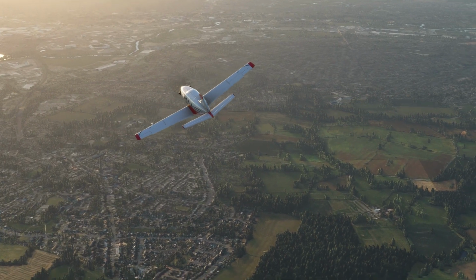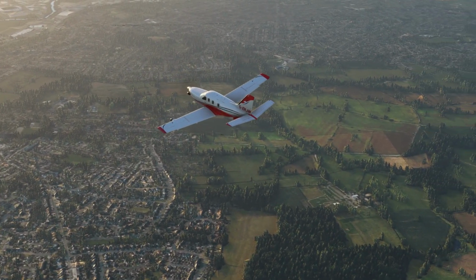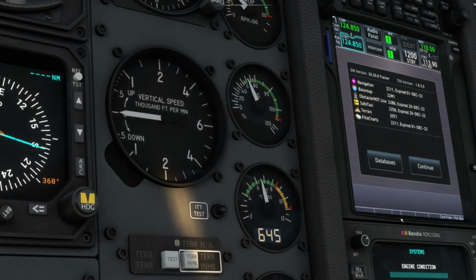Nonetheless, it's essential to remember that while these features enhance the experience, the core of the add-on doesn't lie in its visuals, but lies in the simulation depth. And you have to remember, this aircraft isn't about creating a new aircraft, it's about taking the existing aircraft and then changing it. So this is where this product really shines, and it's in the system depth.